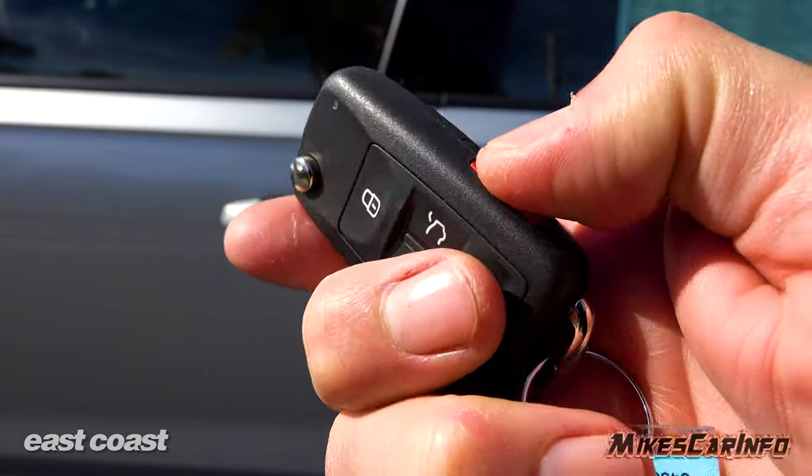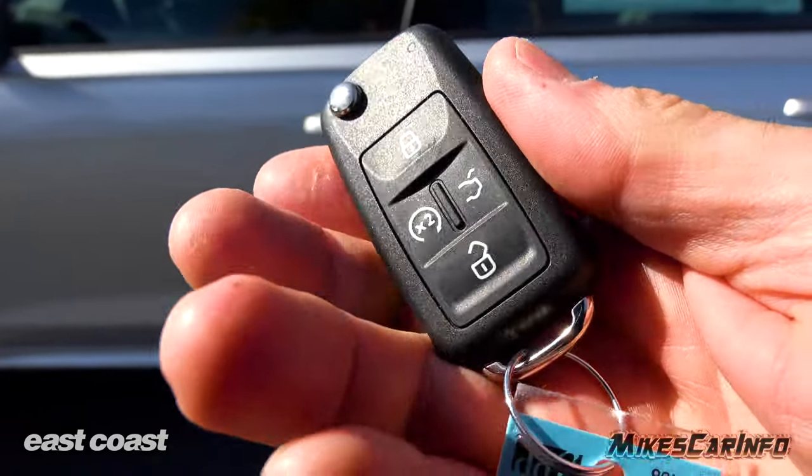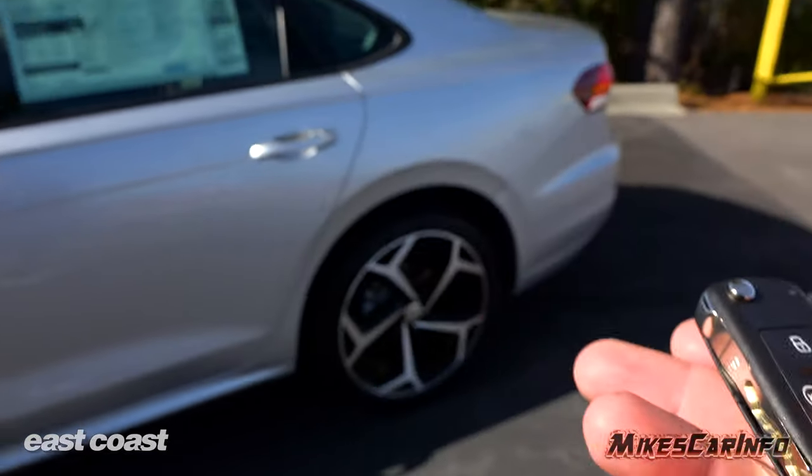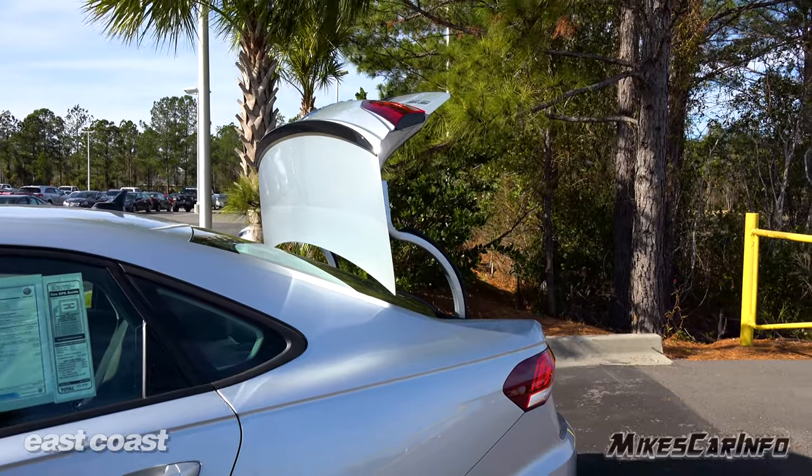Let's go ahead and push that panic button and see what happens. All right, and let's go ahead and push the trunk button. And it lifts up all the way for you, so that's nice.